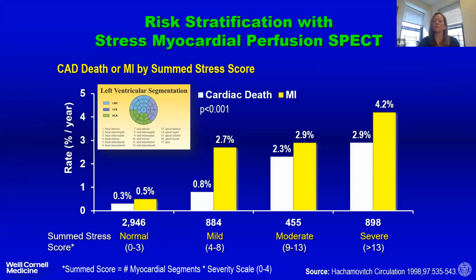And of course, prior to the late 90s, most people thought that you could not risk stratify with any kind of perfusion imaging or any type of stress imaging results. It was just felt that a near-term test could not predict long-term outcomes. And this was one of the first papers published in 1998, over 22 years ago. So for the fellows in the room, they really didn't believe that you could do this. This is one of the first papers that showed that as the extent and severity of imaging abnormalities worsen, so do the rates of death or myocardial infarction.